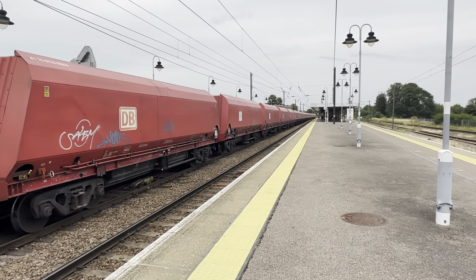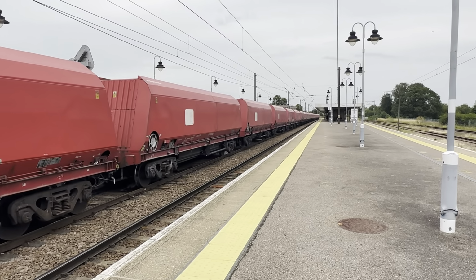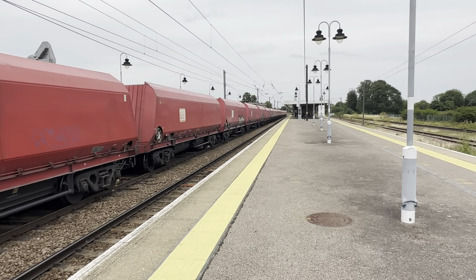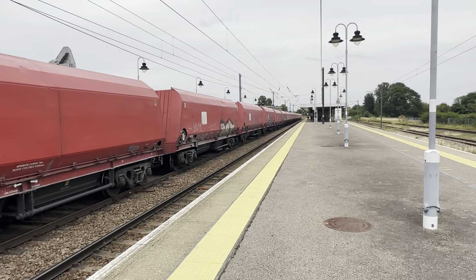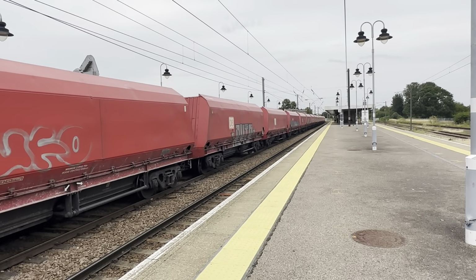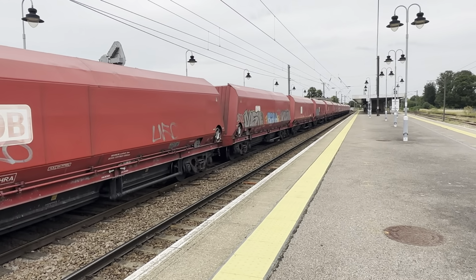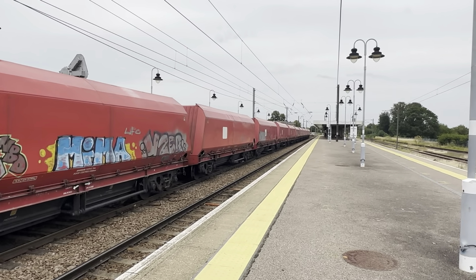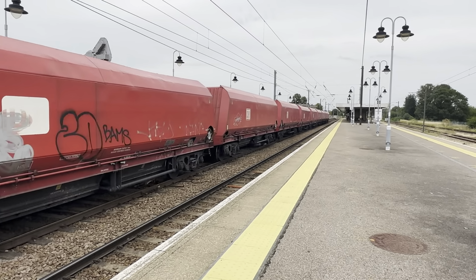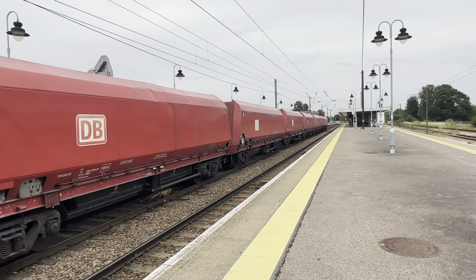Now the reason why I wasn't expecting this to come through, because this was meant to pass through here about 10 past 3 and it's now 5 past 2 I think. No. It's just gone 2 o'clock today. It's running about 75 minutes early according to Real Time Trains. That's why those pair of Great Northern 387s were diverted into platform 2. I did wonder why those 387s were diverted into platform 2, but there you go.